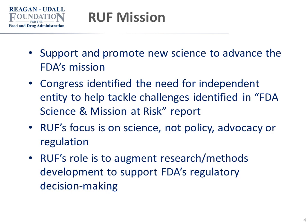So Congress created Reagan-Udall as an independent foundation to help support and drive advances in regulatory science. The focus of our work is on science and not really policy issues or advocacy and regulation. So our role is really to support and augment research and methods development to support FDA's regulatory decision making.